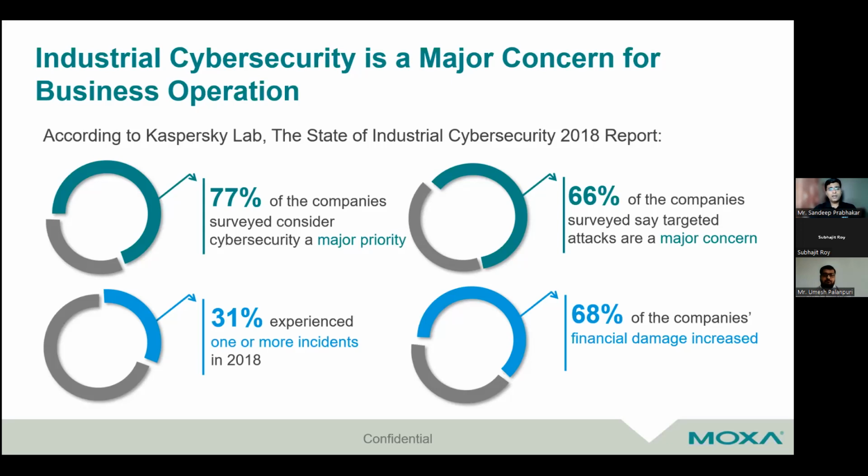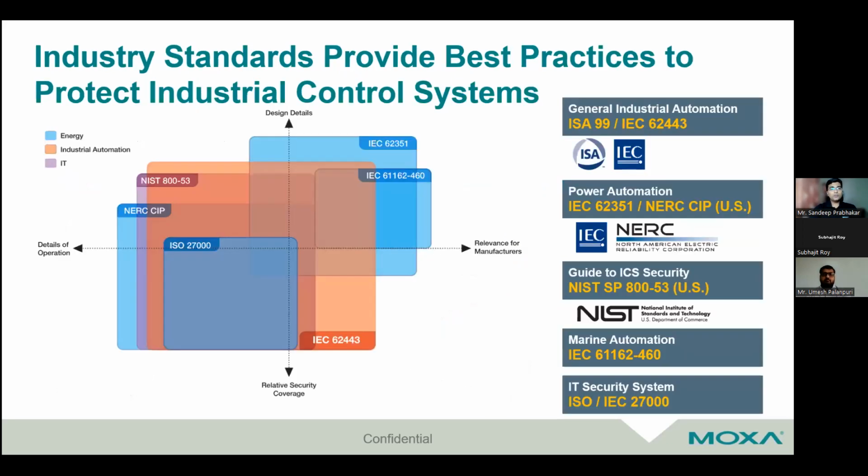If you say OT cybersecurity, everybody has a different methodology or means and ways of achieving this. So what happened is a few OT companies came together and said, why don't we create a standard for OT cybersecurity? Now, if you look at the industry, there are different standards. Industrial automation has a standard, IT security has a standard, marine automation has a standard, and power has its own standard. The general industrial automation has narrowed down to IEC 62443, which is recommended for industrial control systems.